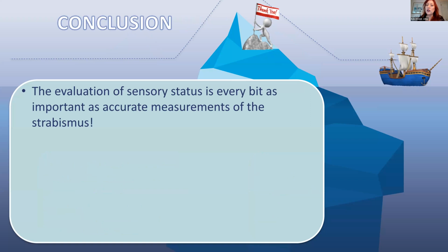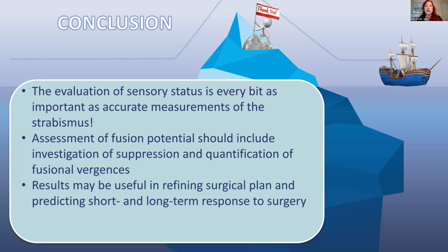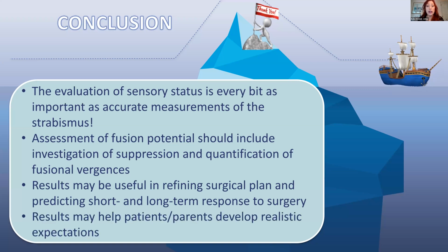The evaluation of sensory status is every bit as important as accurate measurements of the strabismus. Binocular vision can affect your surgical results. The assessment of fusion potential should include investigation of suppression and quantification of fusional vergences, in addition to determining fusion potential. The results may be useful in refining your surgical plan and predicting short and long-term response to surgery. And the results may help patients and their parents develop realistic expectations for outcome. Thank you.